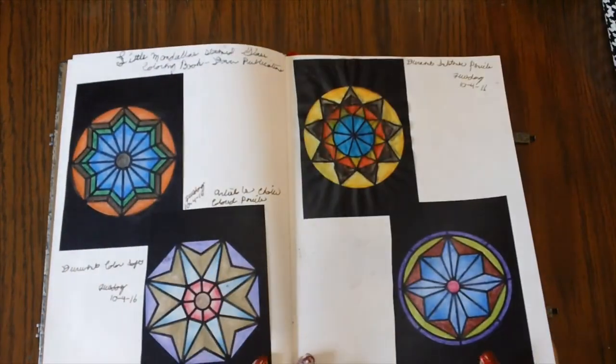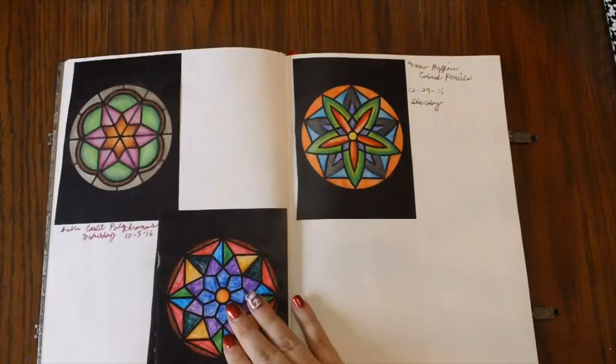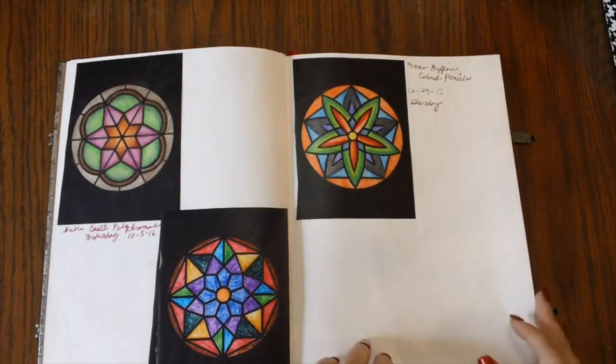So there's like 1, 2, 3, 4, 5, 6, 7. I think there's like 8 pictures in that little bitty book. So there's 4 of them right there, and then here's 7 of them. I need to complete that last one, which will go there.